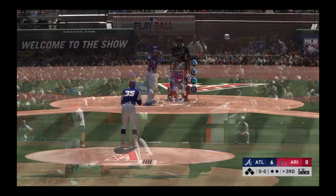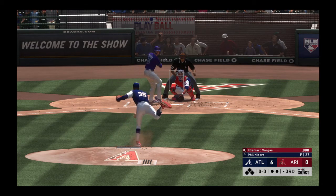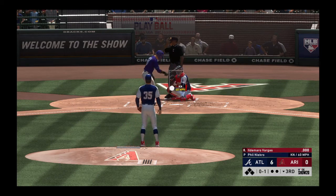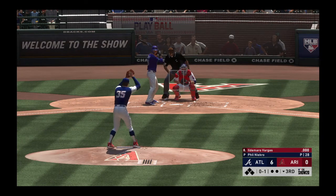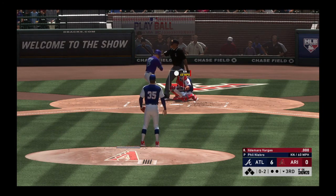Standing in, Ildemaro Vargas. He starts off the inning against a guy who struck out the side last inning. How did they get to him here? I'm not sure, Matt, that they want to stay as patient. He's been throwing a lot of strikes. They might want to start swinging a little bit earlier in the count.